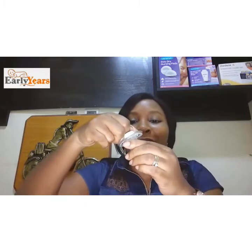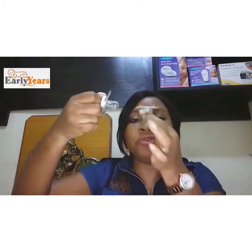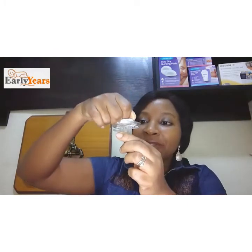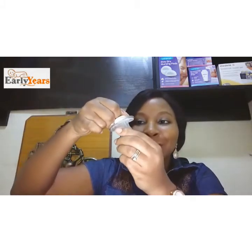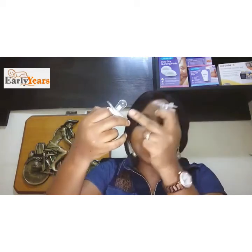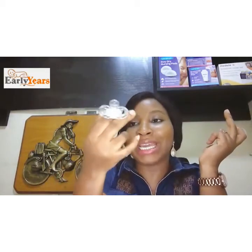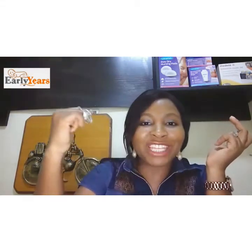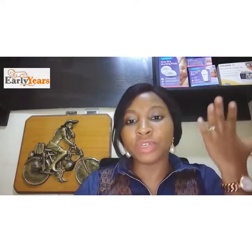You take a pacifier, you remove the cover and pour milk inside the cover, then you place the pacifier in it and put it inside the fridge or freezer. Once it's frozen, you bring it out, the milk would have gotten frozen and everything will just look like a popsicle, and your child can just use it, enjoy breast milk, and at the same time it will help in soothing the gum area, and the pain will definitely reduce.